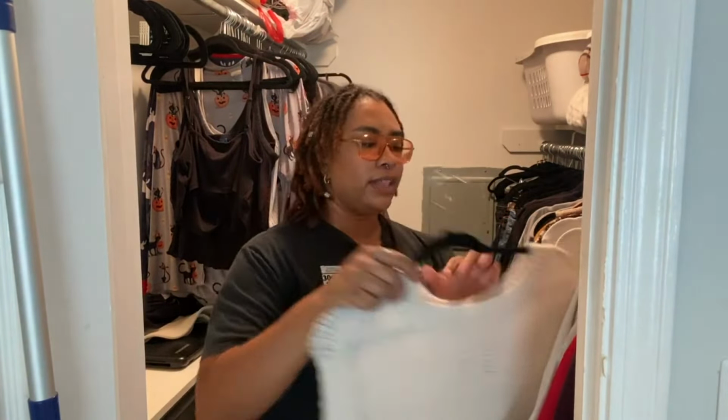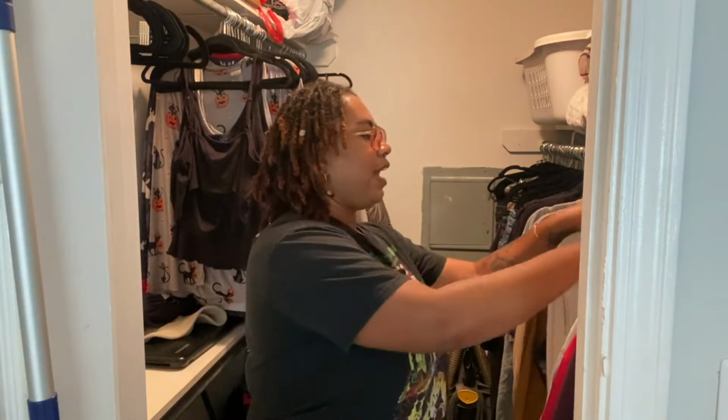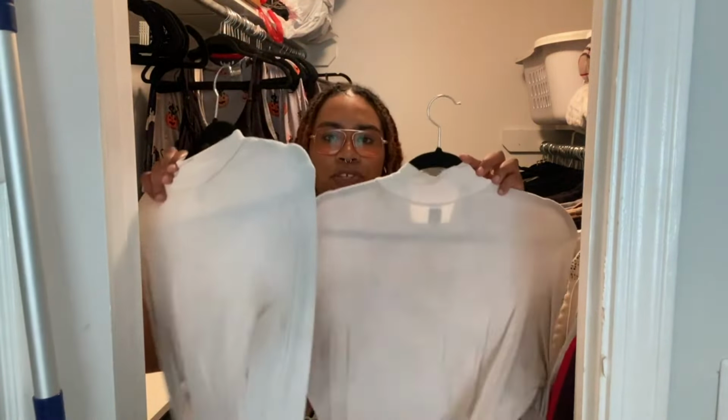The next three shirts are for winter time. This is a nice, just plain white sweater that I'm keeping. And then I have not one, but two white turtlenecks. I just think they're good for layering. I definitely think in the winter time, I'm using these way more. Sometimes I will layer them under a sweatshirt or under my vest.